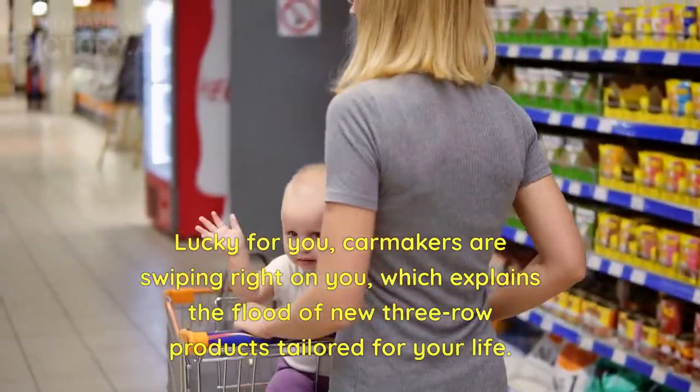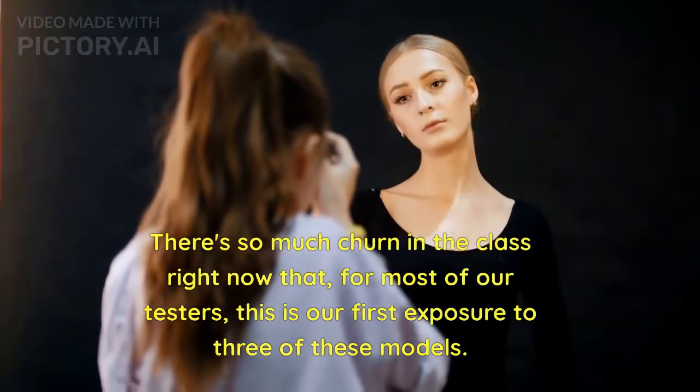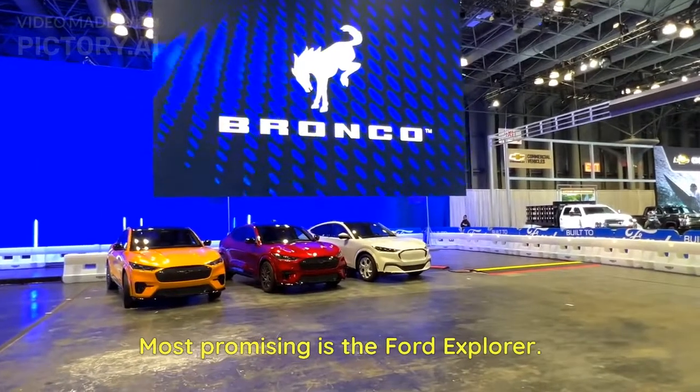tailored for your life. There's so much churn in the class right now that, for most of our testers, this is our first exposure to 3 of these models. Most promising is the Ford Explorer.